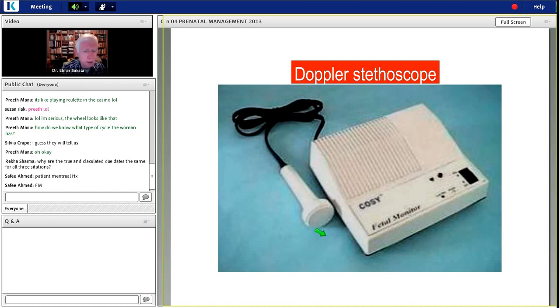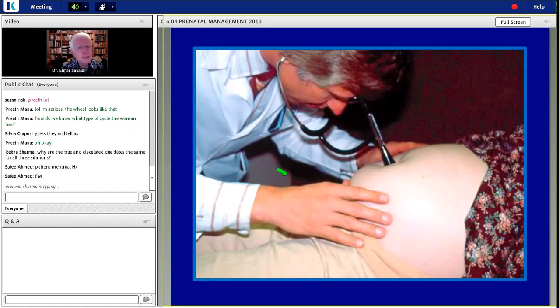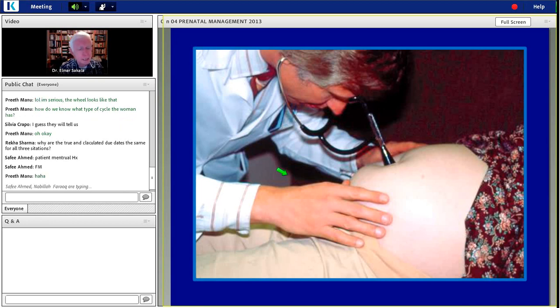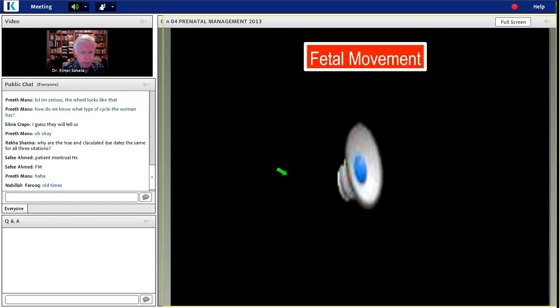This is a Doppler stethoscope. You've used these. It is much more sensitive than a fetoscope. Here's a Doppler. Now, this is a fetoscope. This is a younger obstetrician who I happen to know quite well. That's me a few years ago, listening with a delay fetoscope. I haven't used it for a long time.